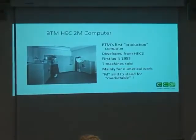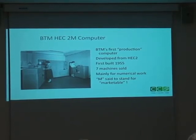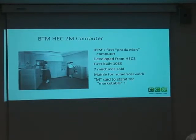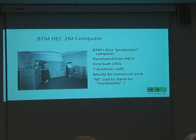There was a lot of interest generated in 1953 at the exhibition, and BTM then started to sell the machine. They christened the machine that was sold HEC 2M. It is said the M stands for marketable. It's not clear what else it might stand for. It's been suggested to me it might stand for maths, but I think that's probably not correct. We'll take it that it's marketable, which is what Dickie says he thinks it is.